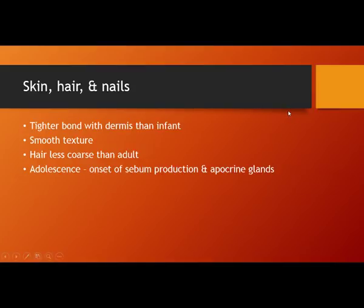Some of the changes that occur when the baby stops being an infant. Remember, the infant stage lasts until 1 year, and then after 1 year, we're out of the infant stage. So the skin develops a tighter bond with the dermis than was present in the infant, but it's much smoother and has less hair. Hair is less coarse than the adult. That starts to change in adolescence with the onset of sebum production. The apocrine glands become active, and so the child is going to start moving toward adult characteristics.